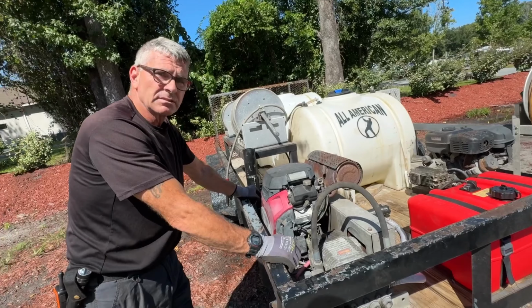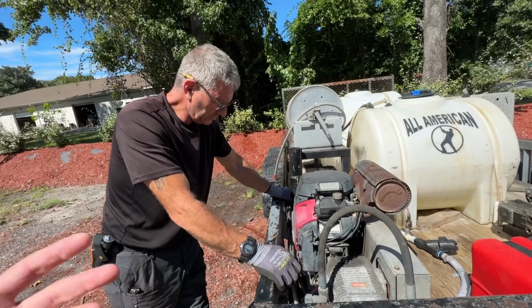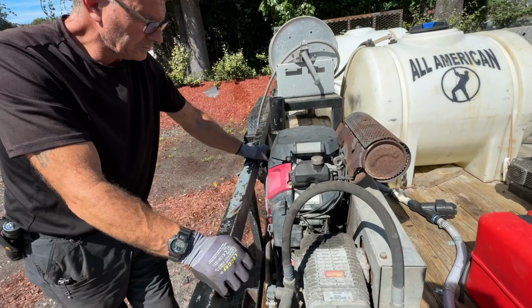Okay, so it wasn't running. We didn't have spark. That was my determination, and I didn't feel like messing with it, so I brought it up to L&H. They were able to get it in quickly for me, which I appreciate. So can you walk through what we did?